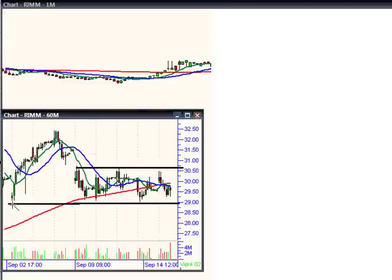The low of this pivot was 29 even. The low of this retest right here, I believe, was 29.11. This low was 29.08. This low was again 29 even. So $29 has had an extremely strong support level over the last 2 weeks of trading. You see on the upside, this range consolidated just under, right around 30.50, maybe a little bit above. Didn't quite get to 31.